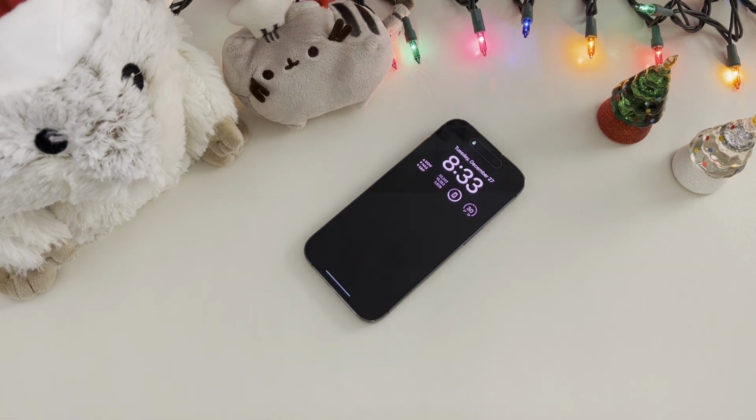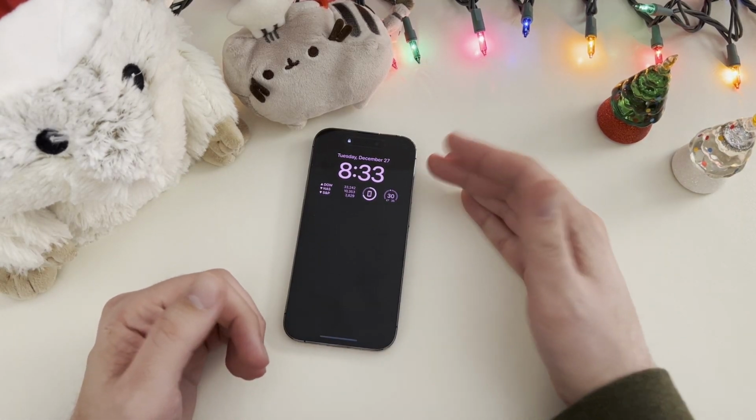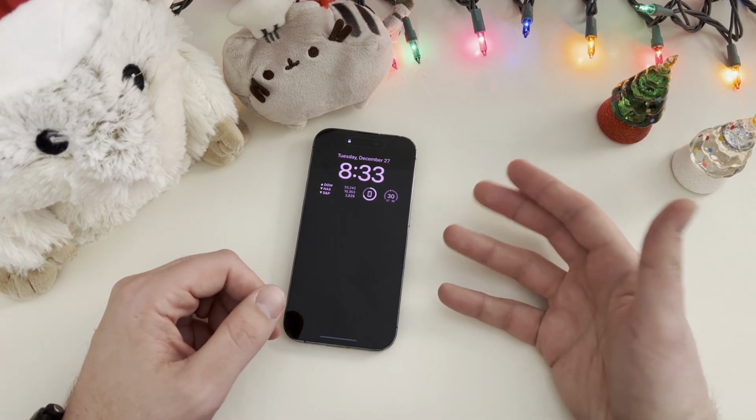So if you're somebody, like I said, you're at a desk all day, you're just working that desk job, and you have it out, you have it on a stand, if it's not plugged in, of course, you got it out, it's going to drain. If you're somebody that keeps it in your pocket all day, you don't have to worry about it.